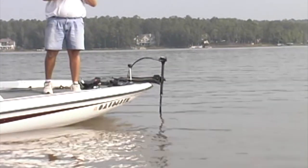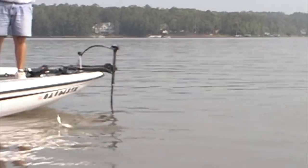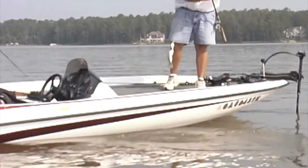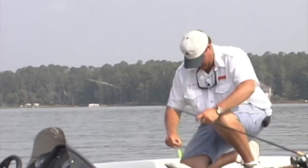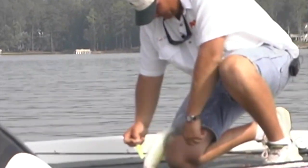Yeah, pulling like a hybrid. Yep, not a little largemouth, fowl. I hooked him. Those bass and hybrids are just mixed in. Yeah.